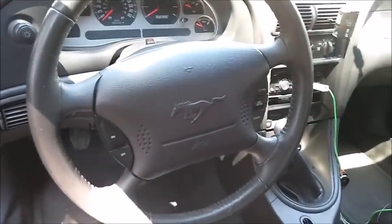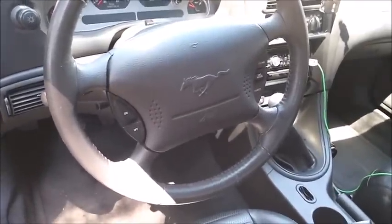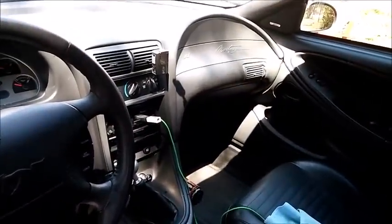Just take a look here. There's the driver's airbag. If that was deployed, I don't know that it was or not in the accident. It was replaced with a brand new unit. Obviously a professional job. Passenger airbag over there.